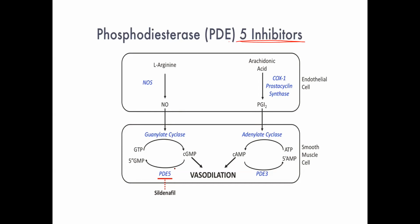We discussed sildenafil and how it works. We said the nitric oxide stimulates the guanylyl cyclase, which converts GTP to cGMP. The cGMP has a short lifespan. It goes back from cyclic GMP by phosphodiesterase 5. The inhibitor sildenafil inhibits phosphodiesterase 5, increases my cyclic GMP, which blocks calcium and causes vasodilatation.